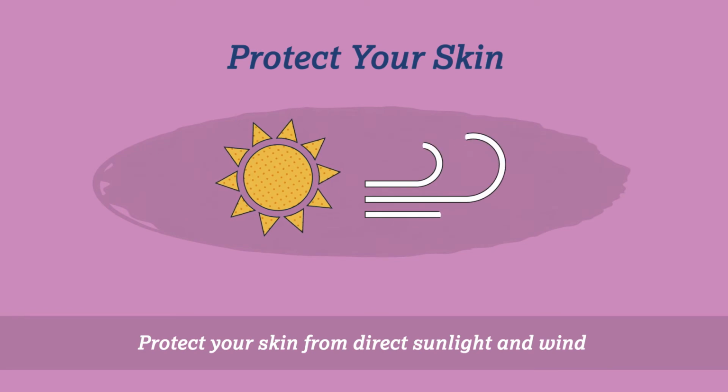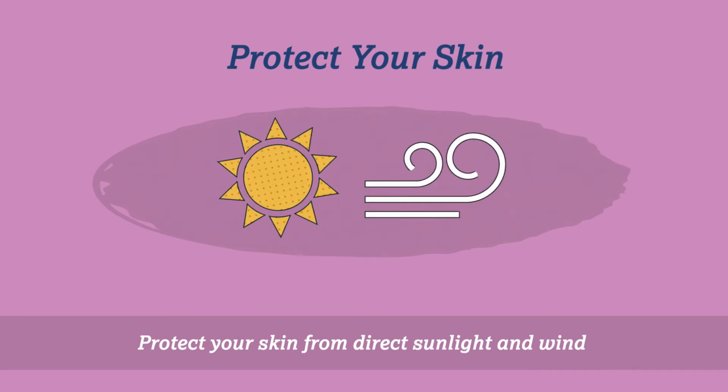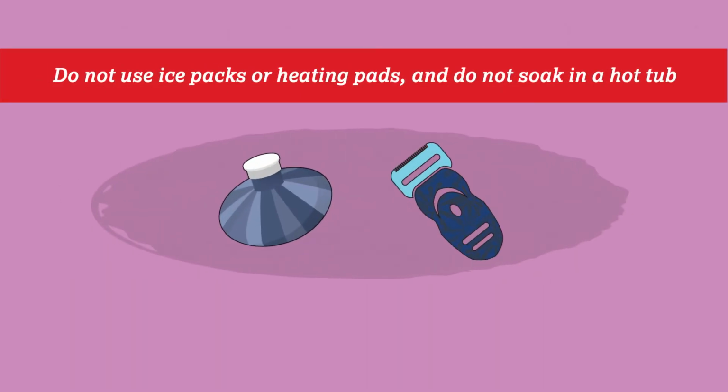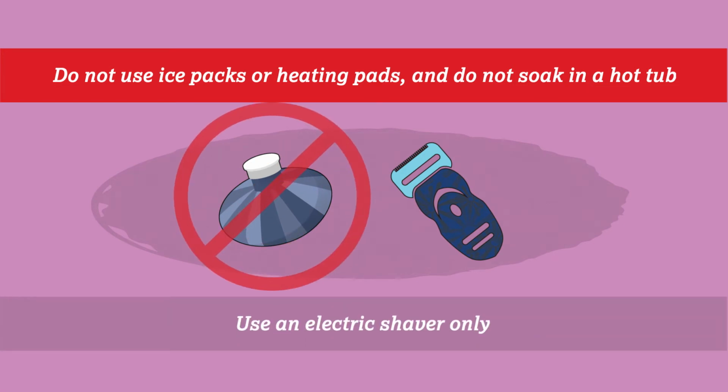Protect your skin from direct sunlight and wind. Wear a brimmed hat and protective clothing. Avoid extreme hot or cold temperatures. Do not use ice packs or heating pads, and do not soak in a hot tub. Use an electric shaver only.